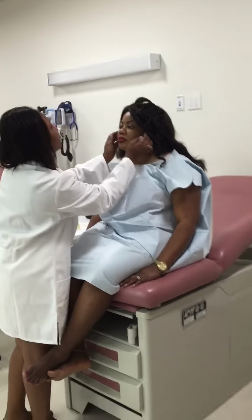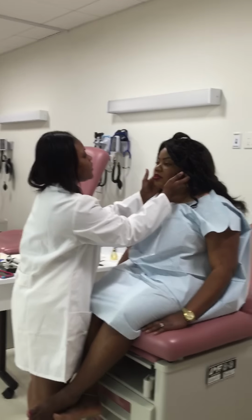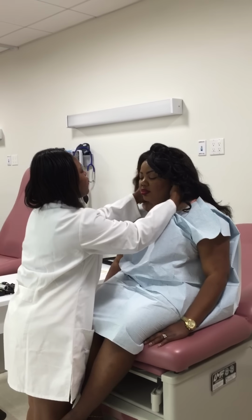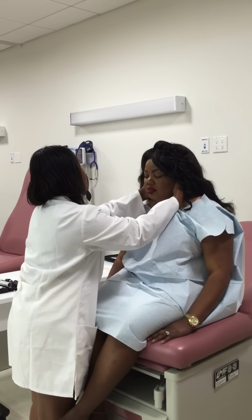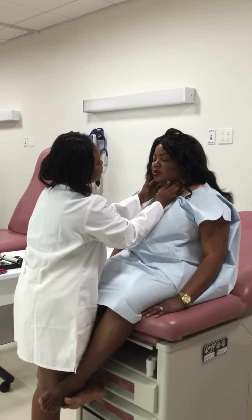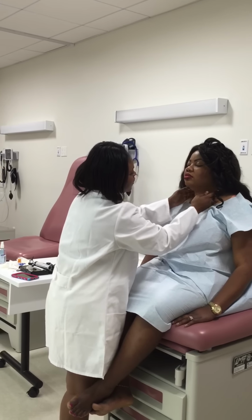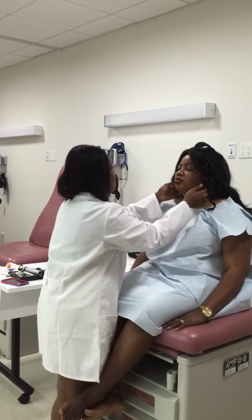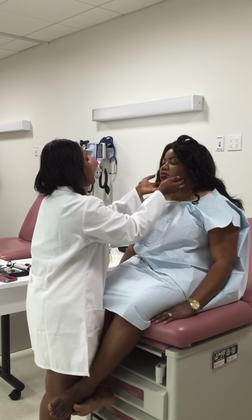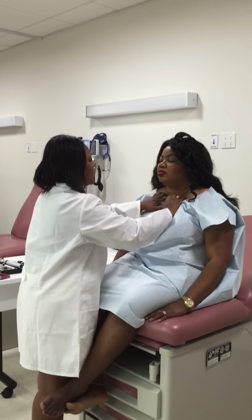All right. Starting with your pre-auricular, do you have any pain? No. All right. Post-auricular, any pain? No. Occipital, any pain? No. All right. Posterior cervical, any pain? No. All right. Anterior cervical. No. All right. Superficial. No. The deep chain. No. All right. Tonsillar. No. All right. Submandibular. No. Submental. No. Okay. Supraclavicular.